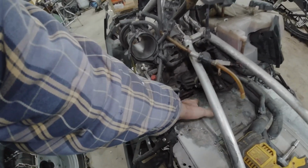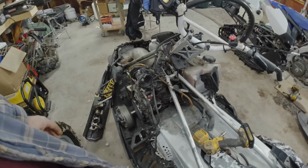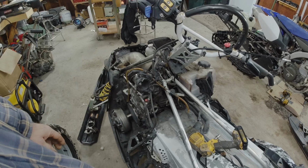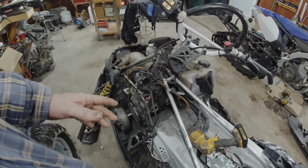The fuel pump sits right here. I haven't pulled it out, but it sits right here. Very easy to get to. So I decided to change the fuel pump. And so I had him give me a new fuel pump.